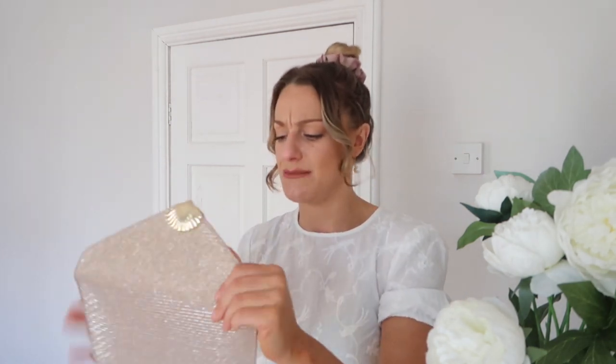It's probably a perfect size to fit your lipstick, your phone and your money in, and that's all you need. So yeah, really nice for that. If you want to take much more than that, it probably isn't going to fit much more. It's sort of an envelope shape and size, but I really like that piece.